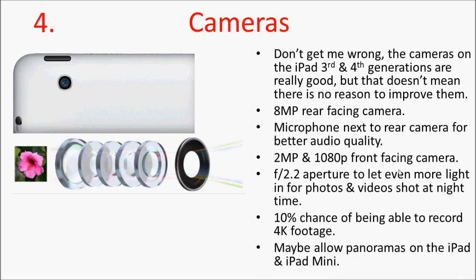They may allow panoramas on the iPad and iPad mini. They put it on the iPhone and the iPod Touch, but they never put it on the iPads themselves, which is a bit strange. I mean, you don't want to start this whole using your iPad in public phenomenon, which I don't want to see growing, but it would be nice if they just have these few features in it for the occasional video every now and then, just in case, like if you've got your phone or something on you and then you go, oh, damn it, my phone's dead. Okay, I'll just pull out my iPad and record stuff off that.